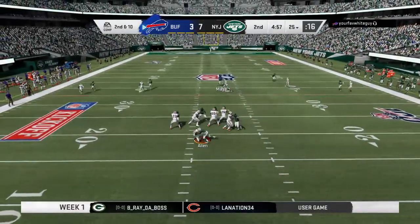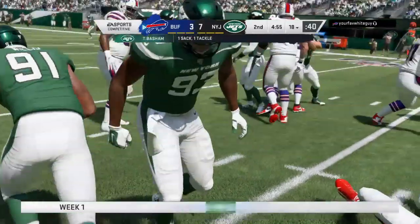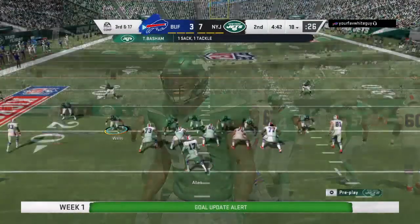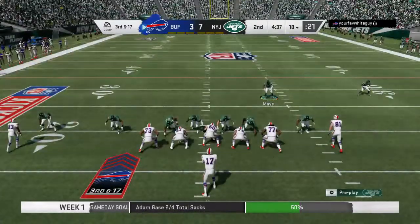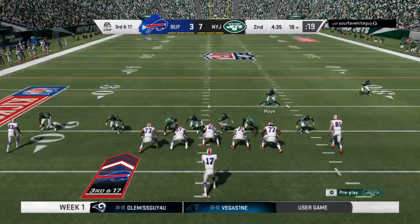And here's Allen to throw again. Nowhere to escape, and he goes down. Terrell Basham coming in hard there on the blitz, and he gets him 7 yards behind the line of scrimmage.